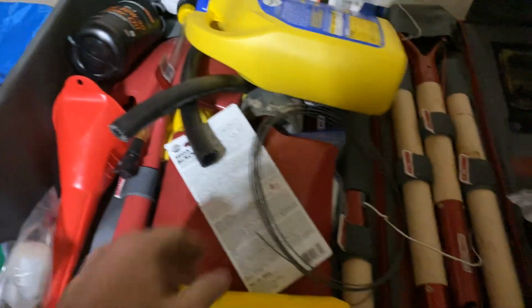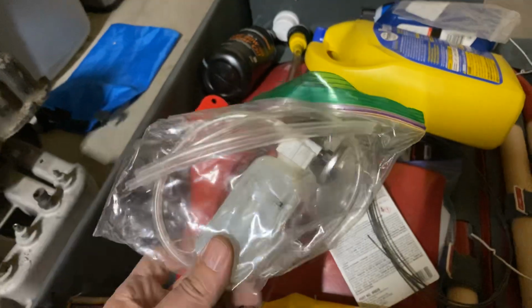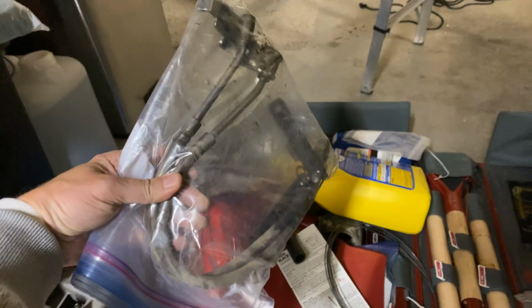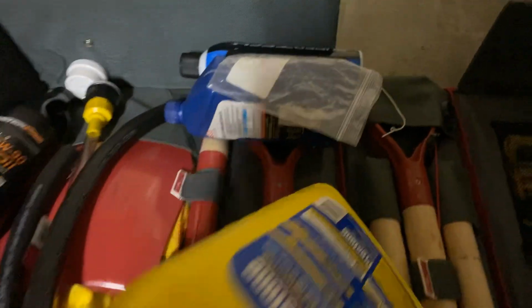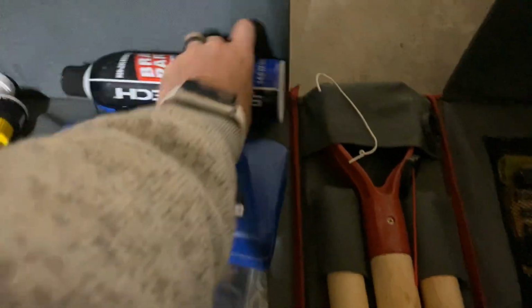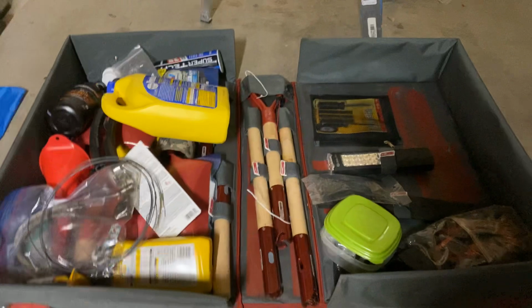We've got a spill kit in here, so in the event that we spill something on the trail, we can clean it up. Some nitrile gloves, brake bleed kit, extra brake lines. These actually were my original factory brake lines, and when I put in the Metal Cloak ones, we kept those as an emergency. Some duct tape, some extra tubing. We've got shovels, transmission fluid, brake cleaner, basically a little bit of everything.